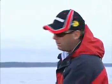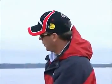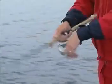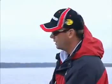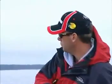I'm using fluorocarbon line. The fluorocarbon is real low stretch, so when I snap that rod real hard like that, it really makes that bait jump in the water. I want that wild action. I want it as erratic as possible. There's one, and that fluorocarbon is what does it.